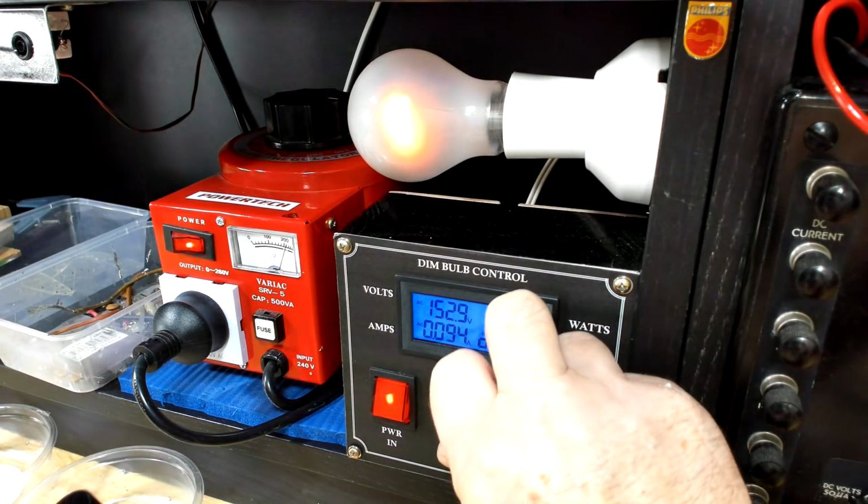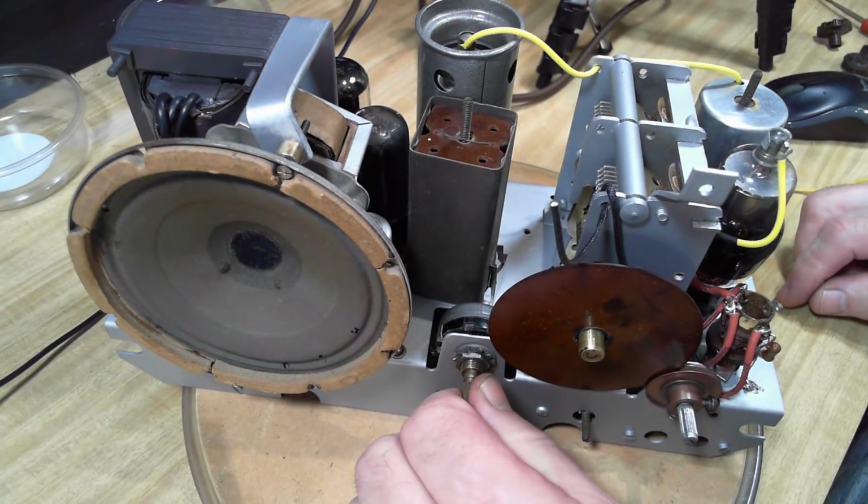So I'm going to go to full power. Let's see if I can hear it. Yeah, there it goes.